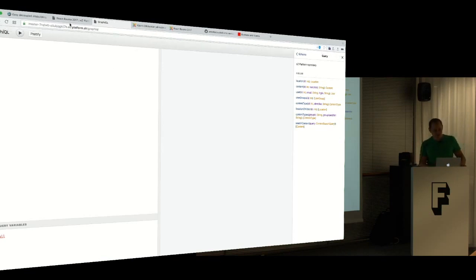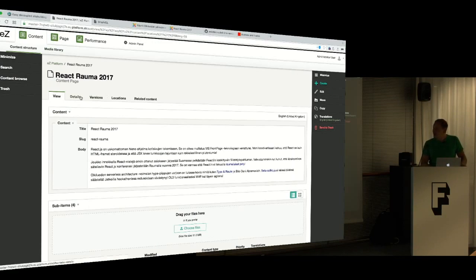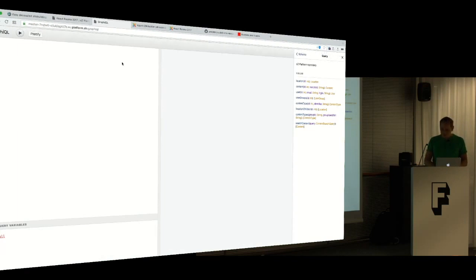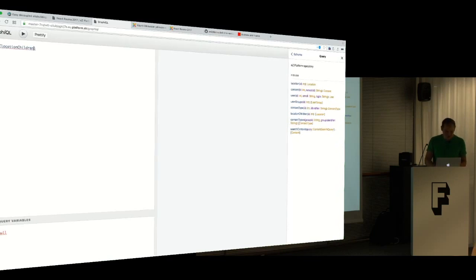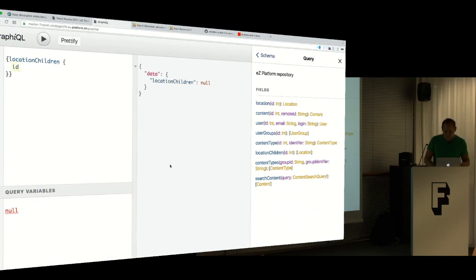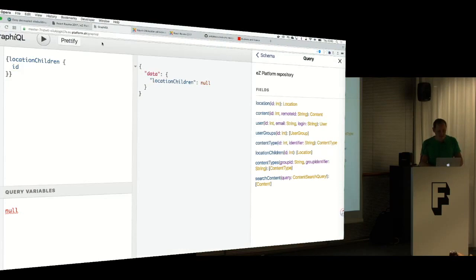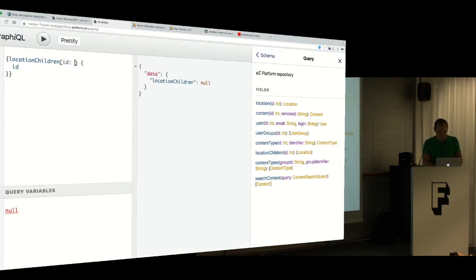But for example, in the case of this example, I can look that this is location ID 68. I know the domain and how this works. So we have a child, so we have location children. And because we get a lot of information from the API, I also get auto-completion. So I can write location children. Let me see if I can get this a little bit bigger. Then I get ID nothing, because I didn't send any ID. So what I need to do is send 68 to it. And this is the GraphQL syntax.